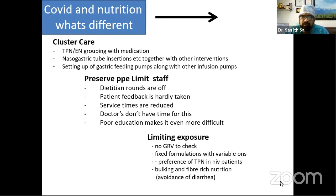There's a preference for TPN in NIV patients. These patients can hardly breathe, let alone eat. Putting that Trials tube or that nasogastric tube through the nose when the patient is hardly breathing makes it a tough task, and B, it causes so much leak that our NIV doesn't work. And that's the reason that we are probably veering towards supplemental parenteral or partial parenteral nutrition in patients on NIV and refraining from enteral nutrition.